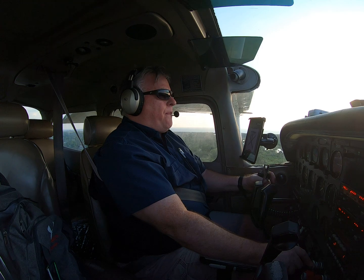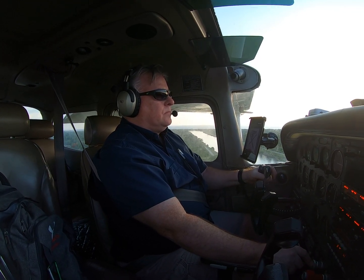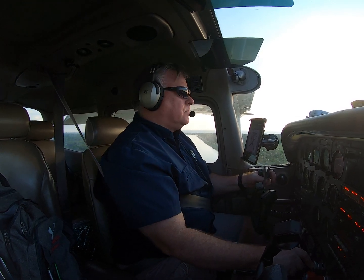Venice traffic, Archer 4098, Quebec on the left downwind for runway 31, turning for left base, runway 31.